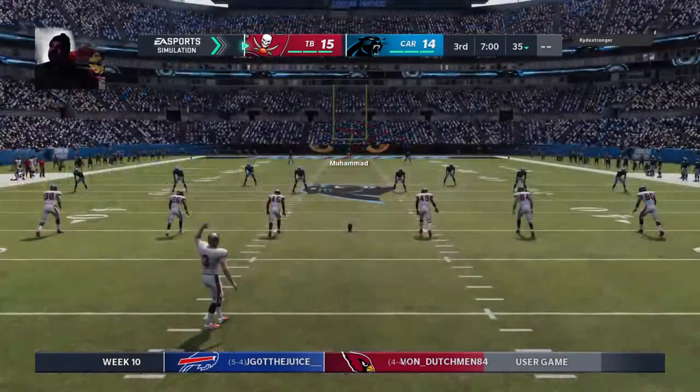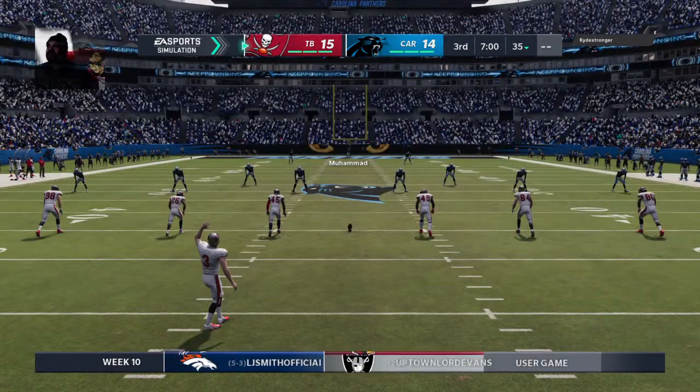Cheap ass game. And it's on EA. Don't make a difference.